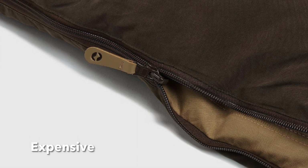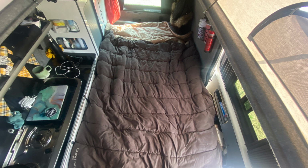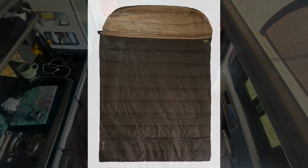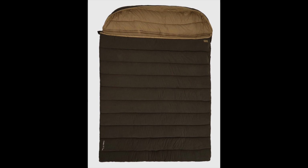But at a whopping £180, it is really expensive. You could go for a non-four season cheaper option, but you're going to feel this in winter. So if you do decide to invest in a sleeping bag, may I suggest you make the investment early on.